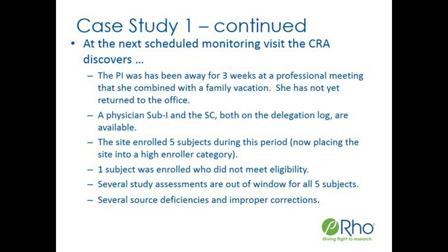So the CRA goes out for the next visit, and things get a little bit more interesting. The PI has been out of the office for 3 weeks, and she hasn't returned. While she was gone, her appropriately delegated staff continued to manage the study, which is great. There has been an increase of an additional 5 subjects while she was out for 3 weeks, which is now placing her into the high enroller category.